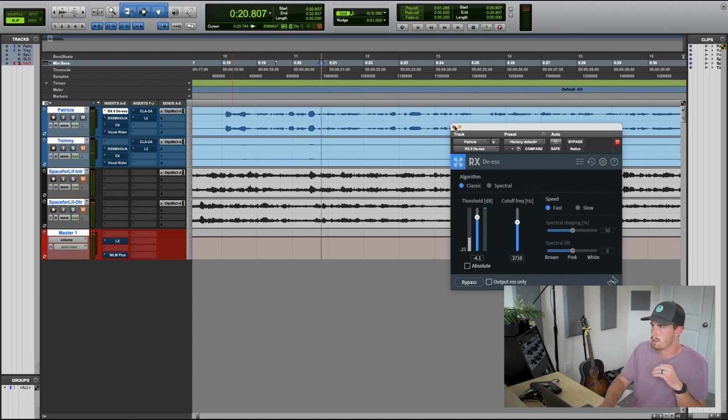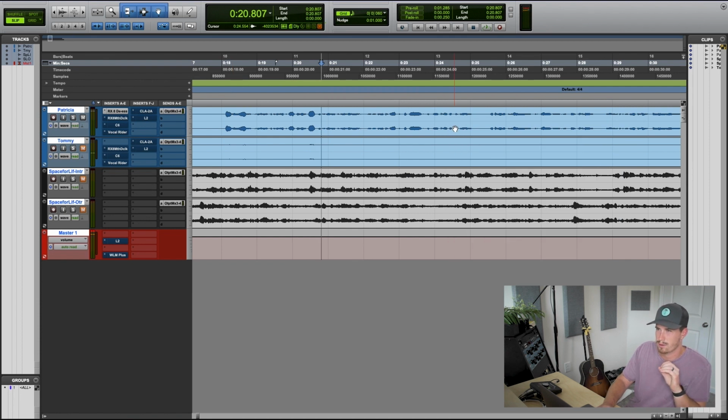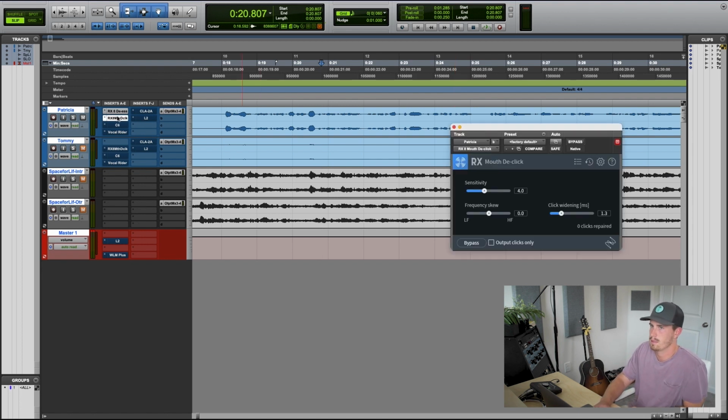Okay, so there's still some S's in there, but it's a little bit more natural sounding and just not hammering that S in. So that's good for now. And I'm going to open up another RX-8 module. Would highly recommend RX-8, and we'll get to a little bit of that later. But this is a mouth declick.